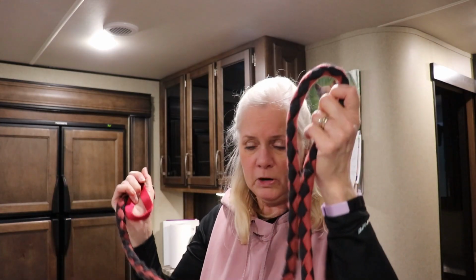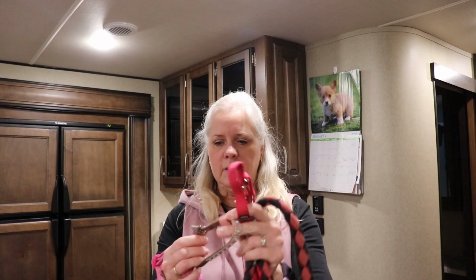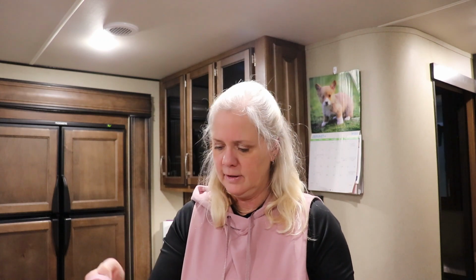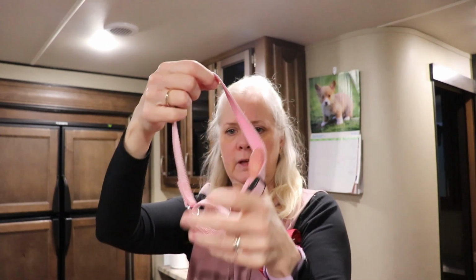I have a spare leash and 1, 2, 3 collars. This is Maddie's old collar. It's kind of ratty and dirty. Spare, I guess. We had this type of collar for Wrigley. It's got like a little circle here, and then it's supposed to work like a cinch. Didn't stop her from pulling, so we had 2 of those.